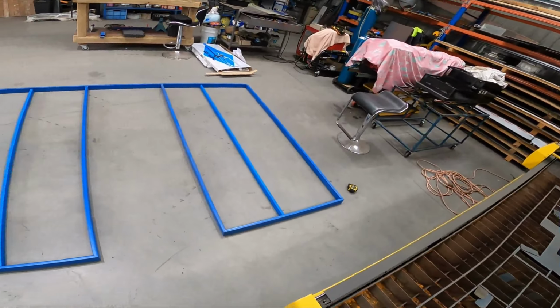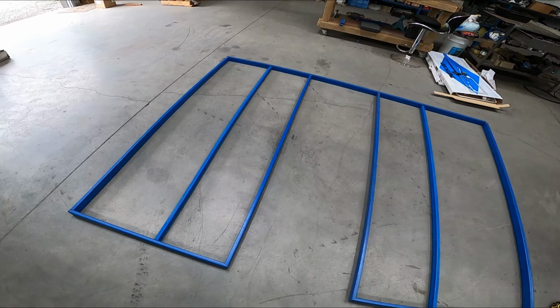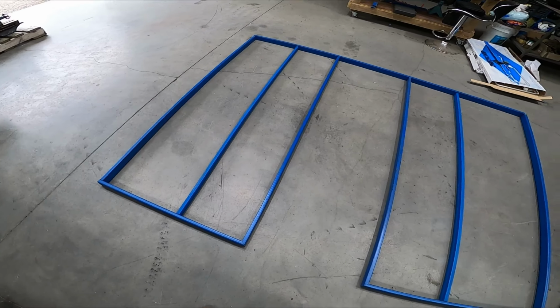Day 2, back at it. Got something to show you. You ready? First wall. Wow, it's not complete, but it's cut. So this is our first wall. Well done, Stu.